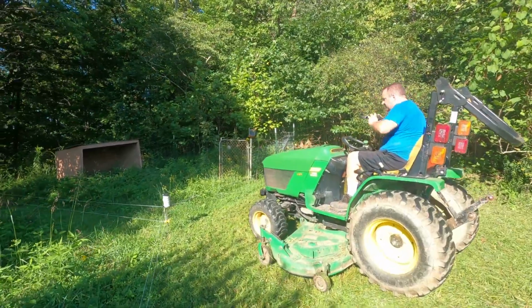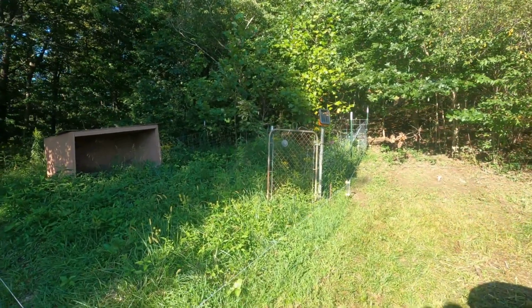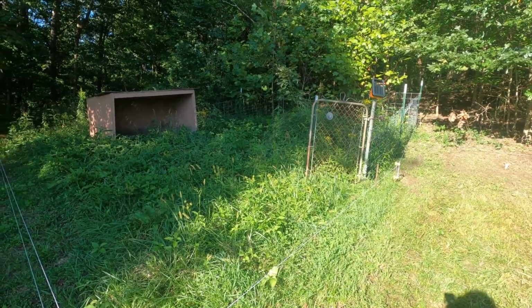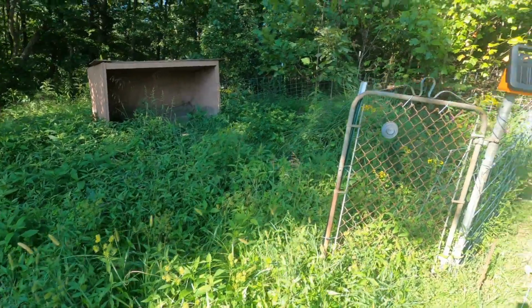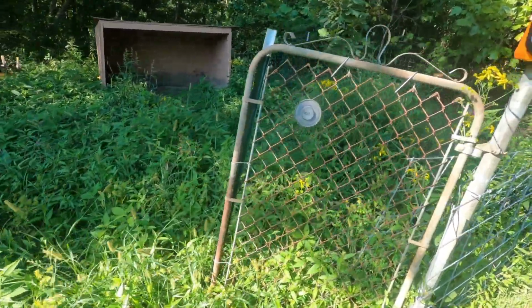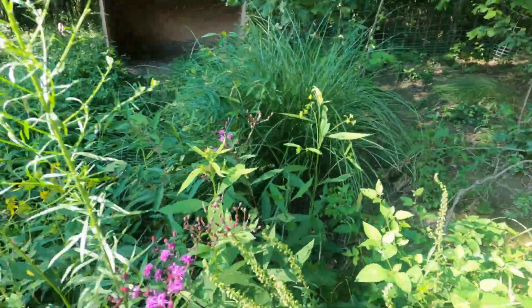And this is the training pen where all of them started. Did you hear them screaming? Huh? Did you hear them screaming? What? The chiggers? Yeah. This is where they all started, in this training pen. And look how much it's grown up, and all the wildflowers, and this is what pig manure does. It's good fertilizer.